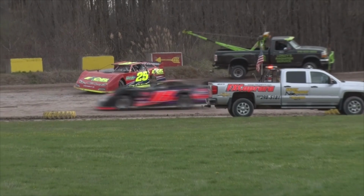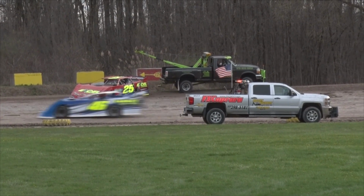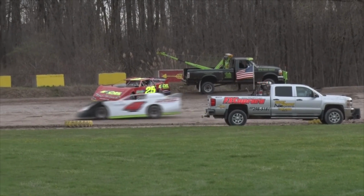So we are under caution in the first of 3 big qualifying heats. First race of the 2016 season. You're watching the Go Nuclear Late Models.